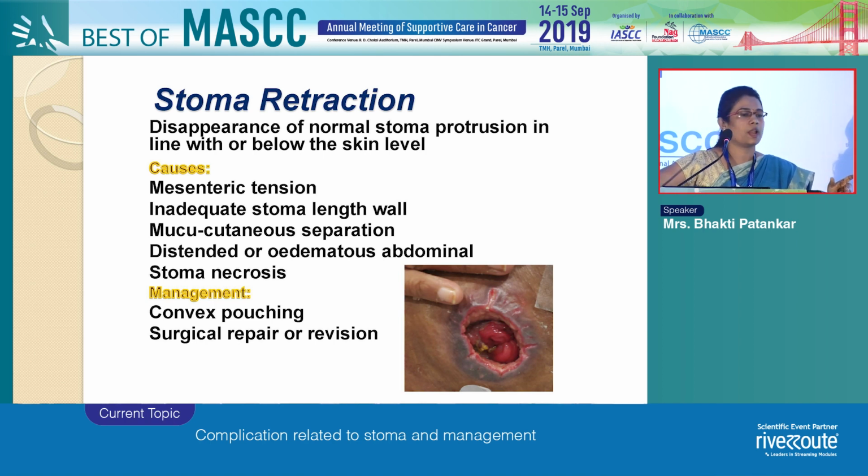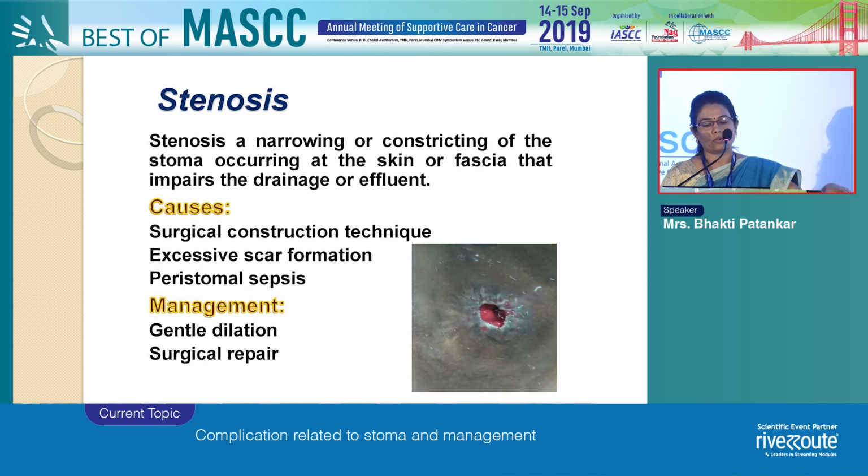Next is the stoma retraction. Stoma retraction is the disappearance of normal stoma protrusion, in line with or within the skin level. It can be because of mesenteric tension during surgery, or inadequate stoma length, and mucocutaneous separation, distended or edematous stoma, or stoma necrosis. It will be managed by a convexity bag, which will help the stoma to protrude.